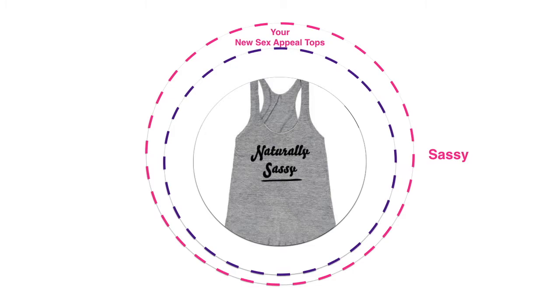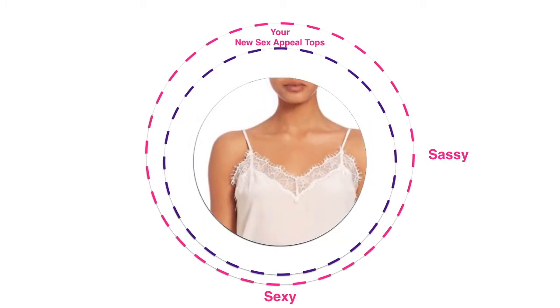Guess what? There's this thing called layering. You can wear a jacket or a cardigan over it, okay? So you would still be able to wear these things that are very sassy, but you're just going to layer it with them.